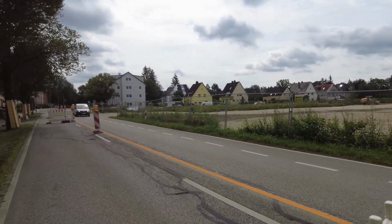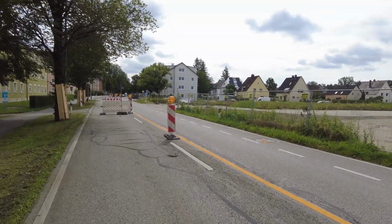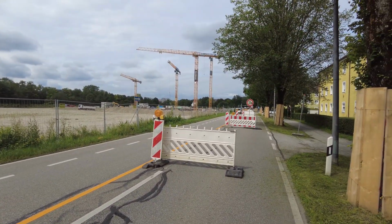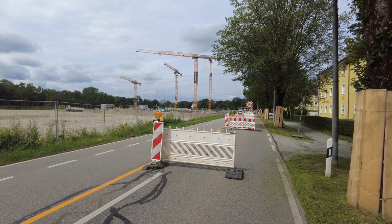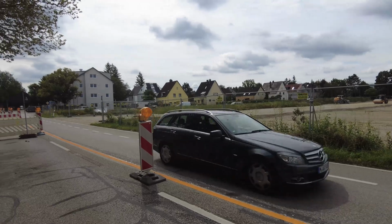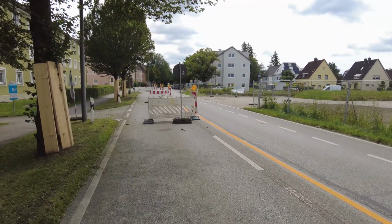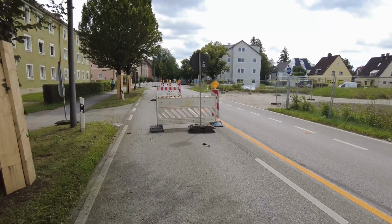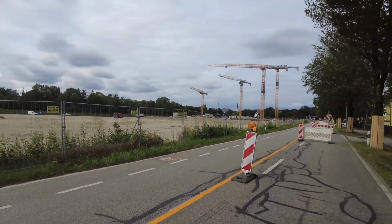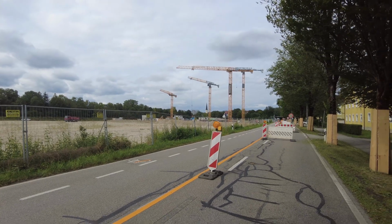And I also hope that there will be a lot going on regarding public transport, because the only access to this site, and you just saw it, it's roughly 40,000 square meters, so 100 meters deep, 400 meters long. And the only access so far is this street right here, the Truderinger Straße, which is one lane per direction.